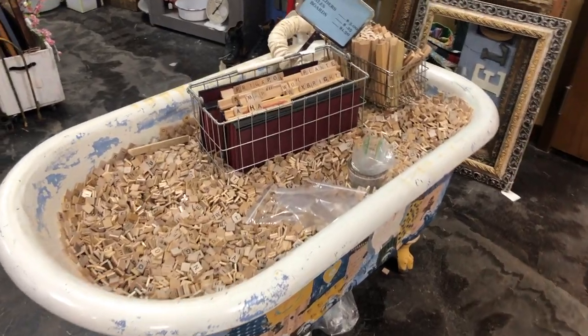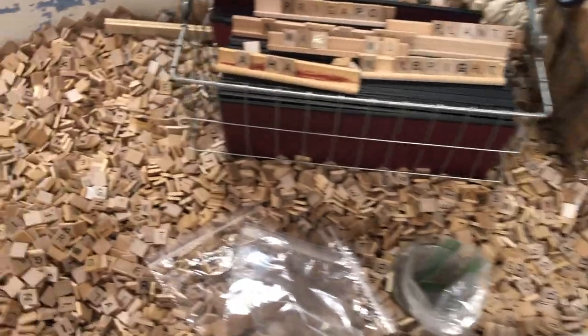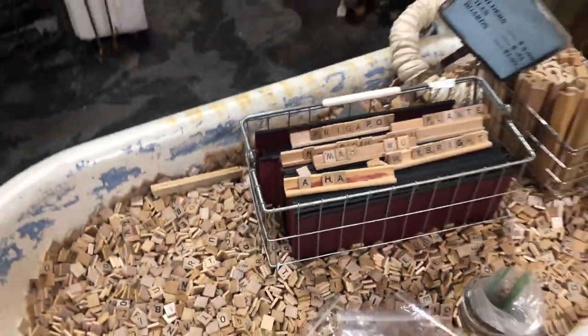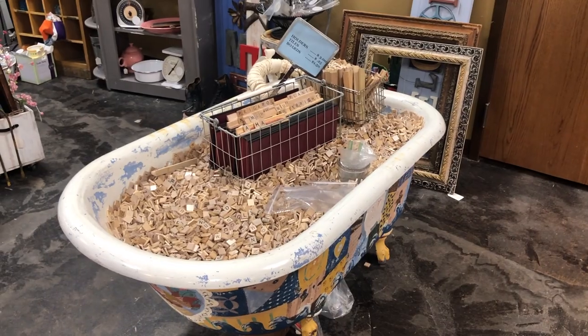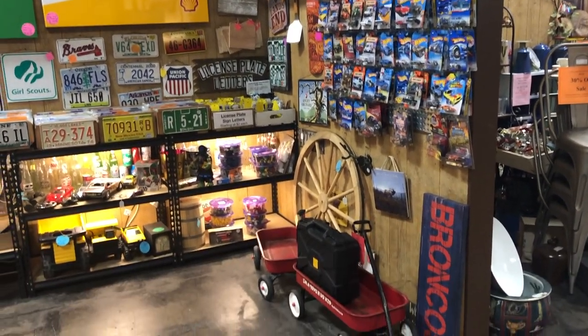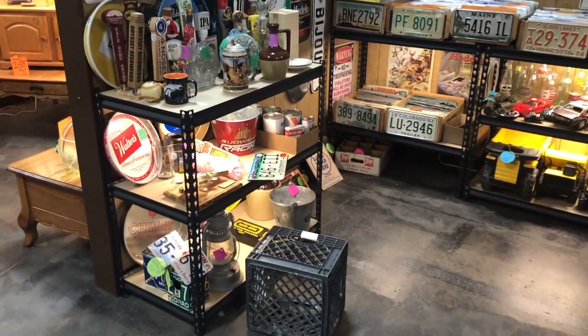An antique ball just isn't the same without an antique tub filled with Scrabble letters. It's always fun to go antiquing because you never know what you're gonna find. Here is another seller's area I found that had some cool signs, license plates, Hot Wheels, and some other cool things as well.